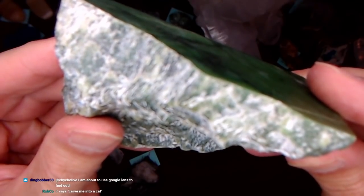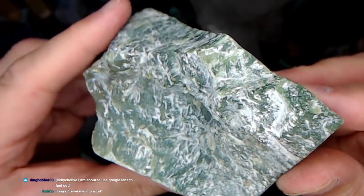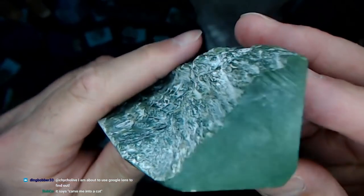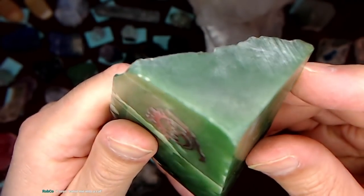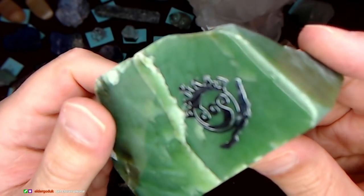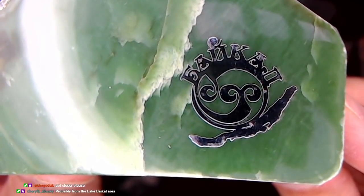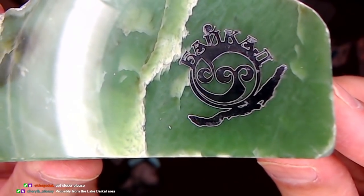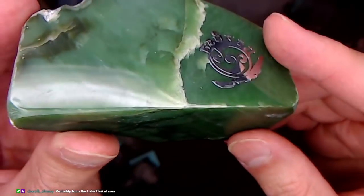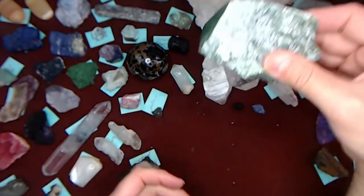It says, carve me into a cat. Ding Bobber, I am about to use Google Lens to find out. Awesome, Ding Bobber. Let us know. I'm guessing if it's Baika, it might be just a place that this was, right? Probably from Lake Baikal area. Ah, okay, cool. That's what it is, probably, right? Russian jade.